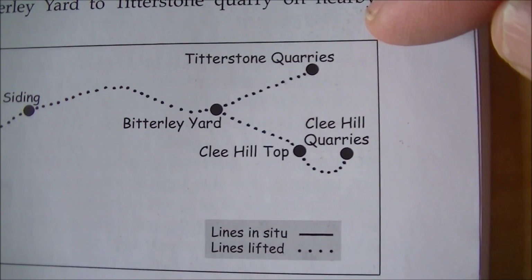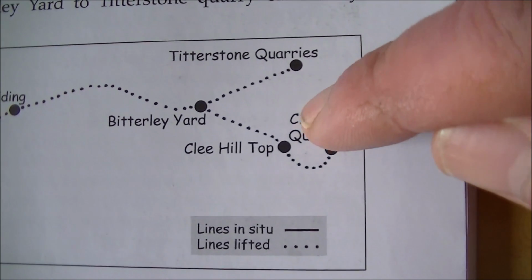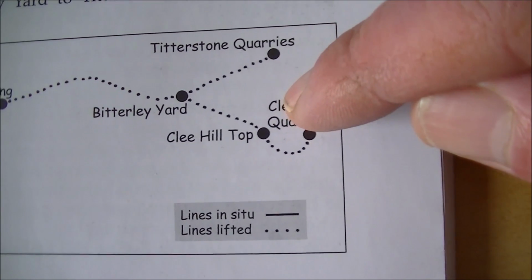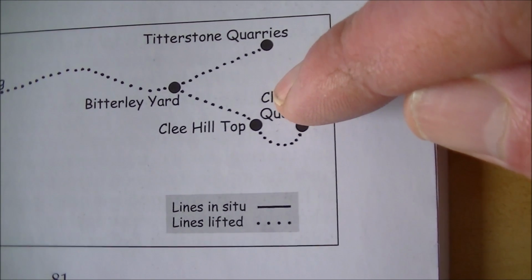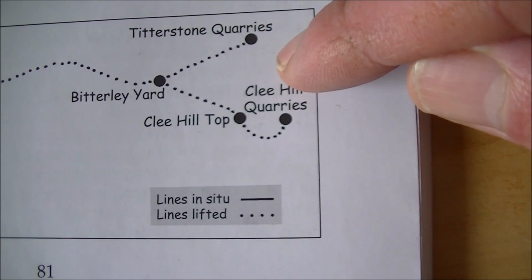Let's have another look at the map, and I'm now going to move from Titterstone across back to Clee Hill and to Clee Hill top, which is the top of the incline. At this point the track levels out and curves round, goes through Clee Hill itself, round the back and up to the quarries.